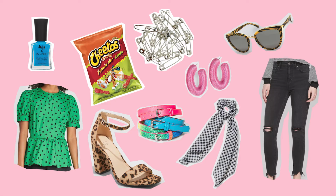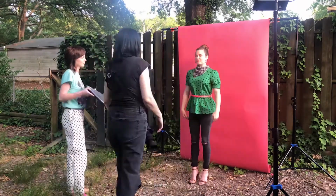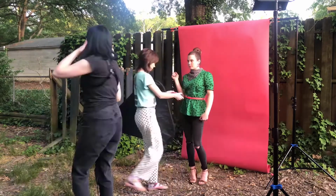Now for the second look, we wanted to still keep it really playful but dress her up even more. So we chose this more formal green peplum top, still keeping the cheetah print heels but with no socks this time. We also safety pinned the pink belt around the waist. You'll notice that we also made a dramatic change to her hair and makeup look.